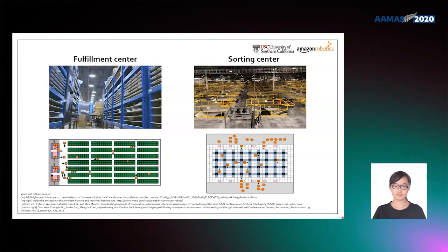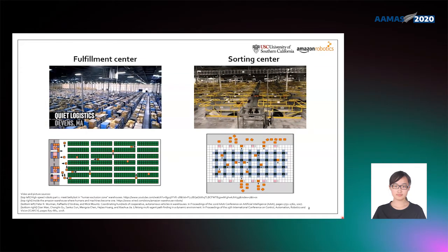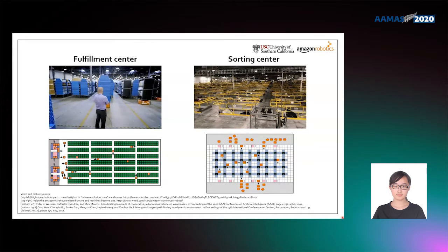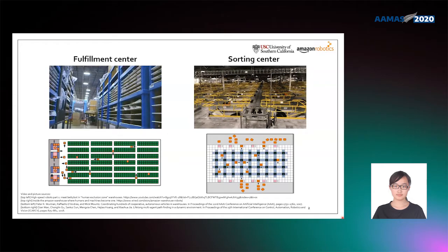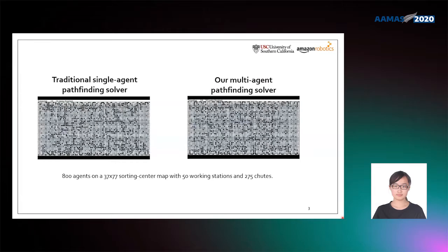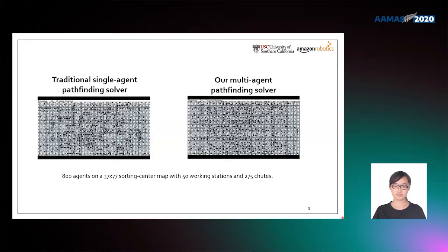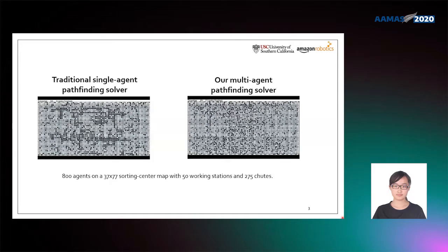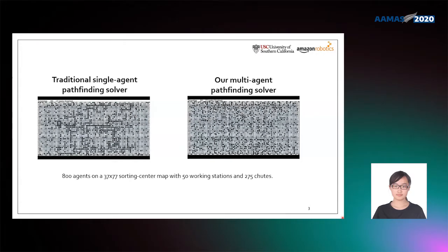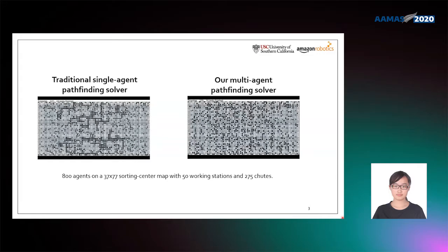In both centers, we need to address the navigation problem for a great number of robots. On the one hand, we want the robots to move as fast as possible, but on the other hand, we don't want them to collide with each other. A simple and traditional solution to this navigation problem is to use a single-agent pathfinding solver, where we plan a shortest path for each robot and resolve collisions between them on the fly. For example, if two robots are going to collide with each other, we can simply slow down one of the robots or ask one of the robots to take a detour.